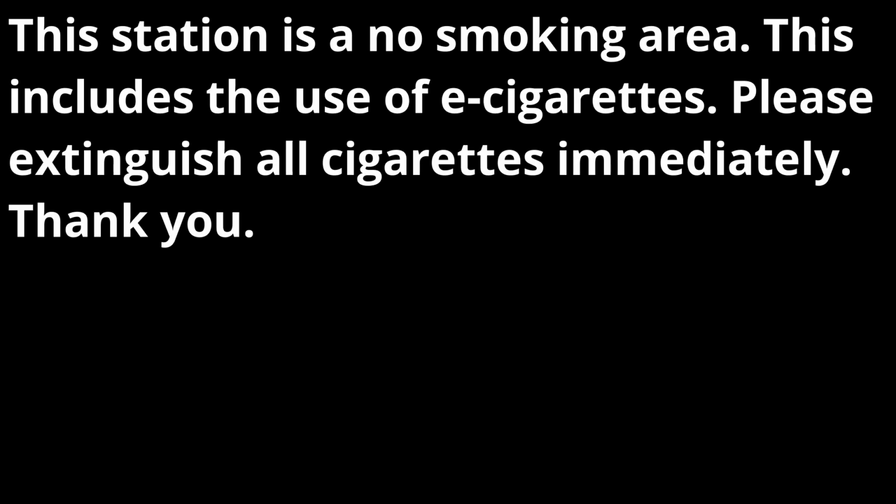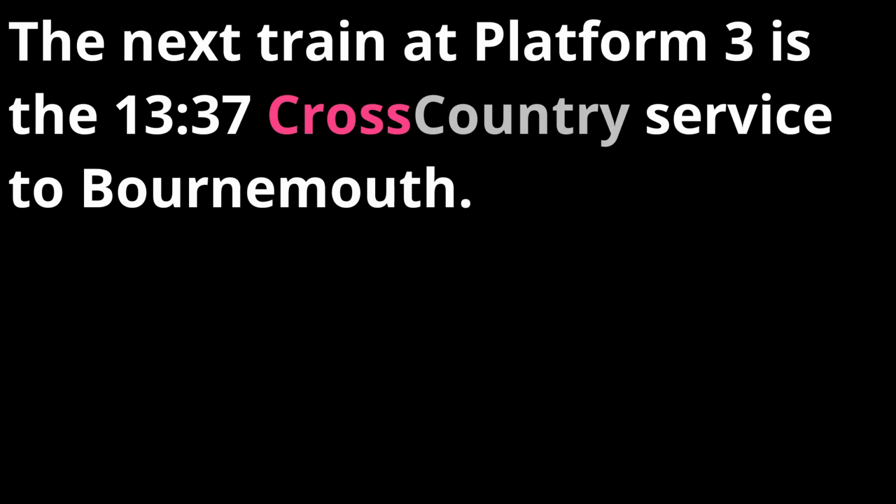This station is a no smoking area. This includes the use of e-cigarettes. Please extinguish all cigarettes immediately. Thank you. The next train at platform 3 is the 1337 cross-country service to Bournemouth.